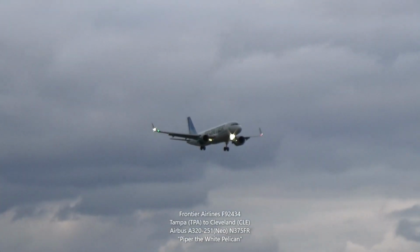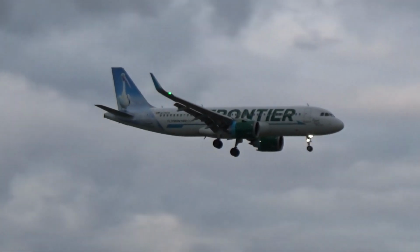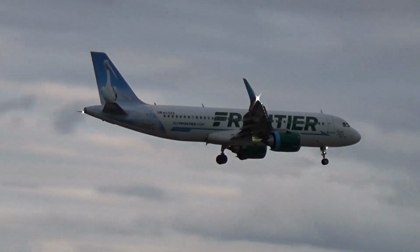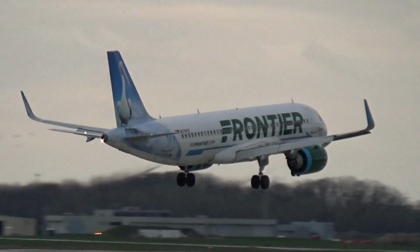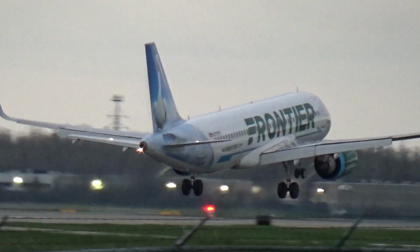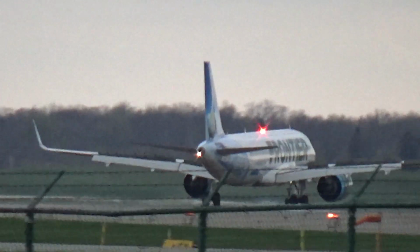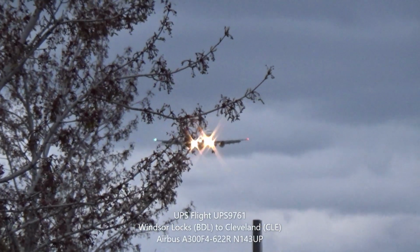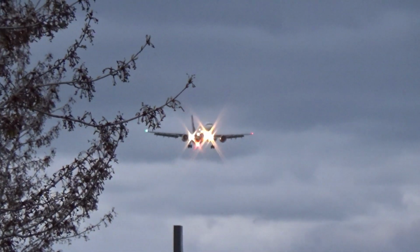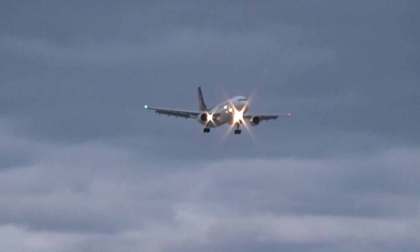2434 inbound from Tampa. Heavy jet time up here in Cleveland, Ohio, as it starts to rain. UPS 9761 Heavy, Airbus A300 inbound from Windsor Locks.